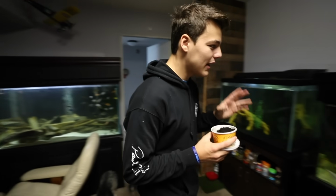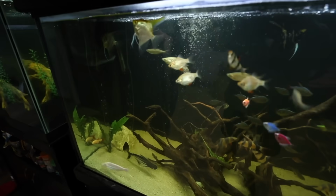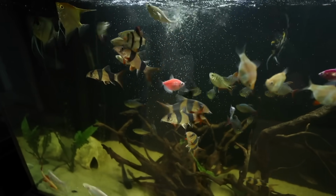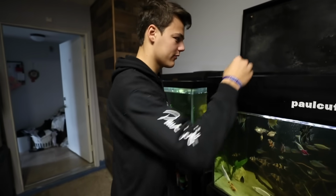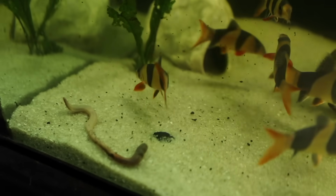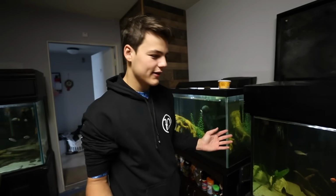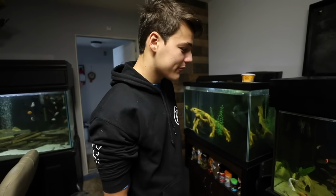But last but not least, we gotta see what happens when you put a worm inside the 90-gallon tank. I'm very curious to see myself. Now, there's a lot of stuff that'll eat it, and I'm sure since clown loaches primarily feed on bloodworms, why wouldn't they eat a regular, just live earthworm? Well, all the fish are very curious. They're looking at it. So, to be honest, I don't think the live worm's gonna do well in the 90 gallons.